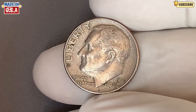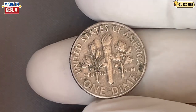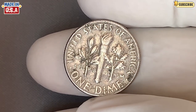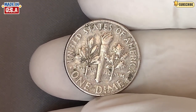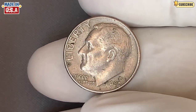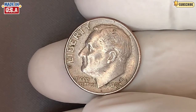It replaced the winged Liberty Head dime, which had been in circulation for decades. The design was simple yet powerful: Franklin D. Roosevelt's portrait on the obverse, and a torch, olive branch, and oak branch on the reverse, symbolizing freedom, peace, and strength. This coin quickly became an essential part of American currency, and it continues to be used to this day.